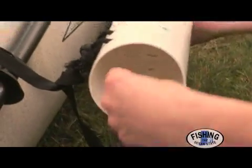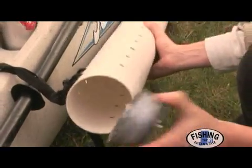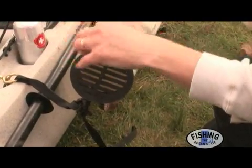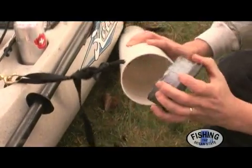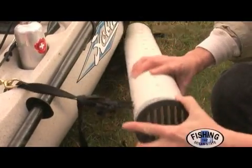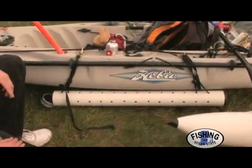Open it up, slide the fish in, face forward for the oxygen. Then you can flip that back. I just used a couple of electrical connectors for my hinge and a little bit of duct tape so that this is thicker and fits a little tighter here. Hang it over on the sides on a rope. This will hold about 6 or 8 pogies.